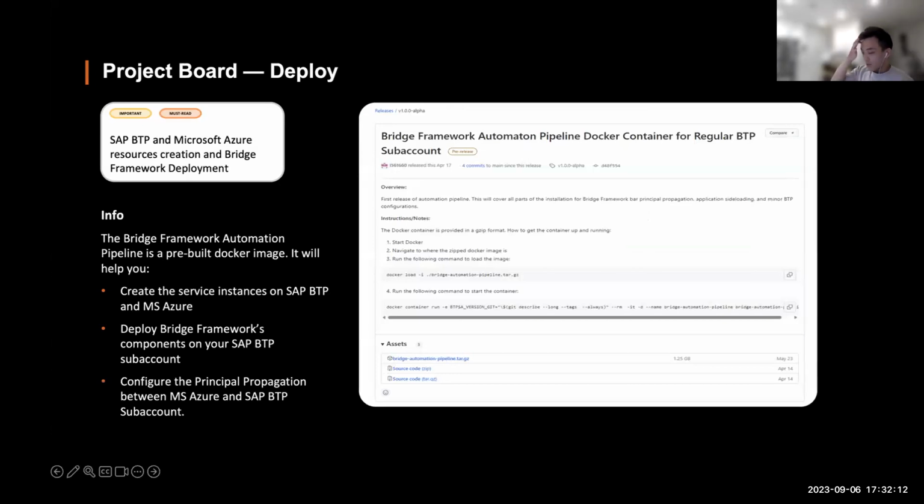Okay, so once you finish the Bridge framework configuration files, then we are able to think about creating the service instance on the SAP BTP platform and also the Microsoft Azure platform. Basically, in our Bridge framework, we provide you a tool called the automation pipeline for SAP BTP and Azure service creation, and also for the Bridge framework deployment purpose.